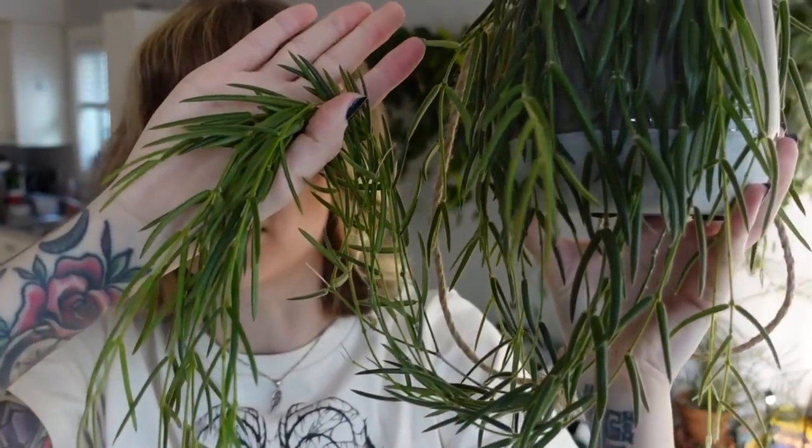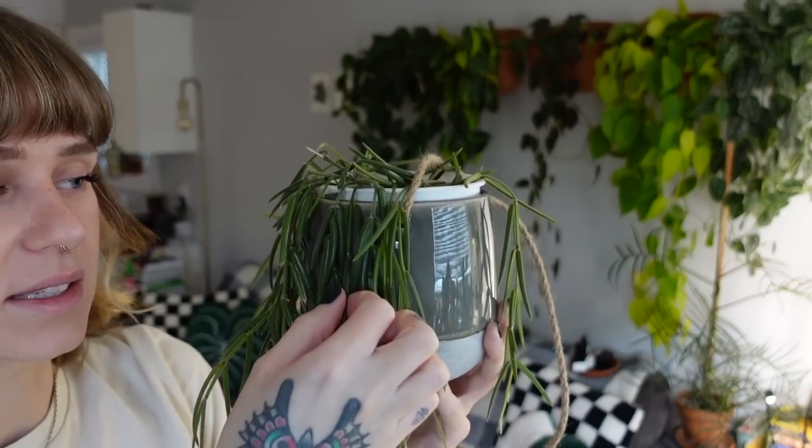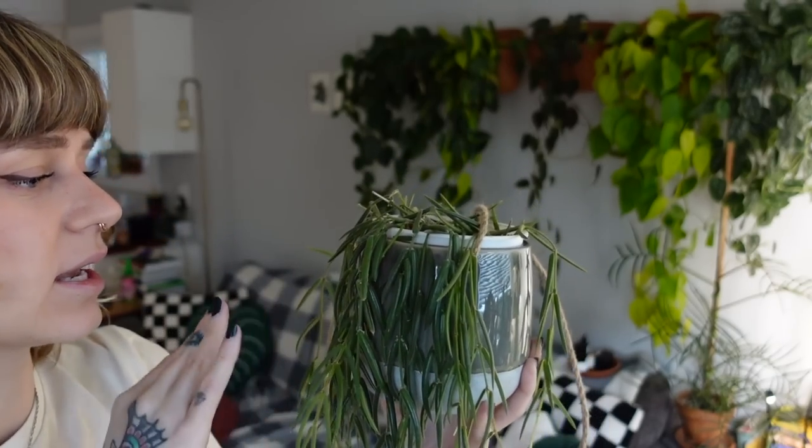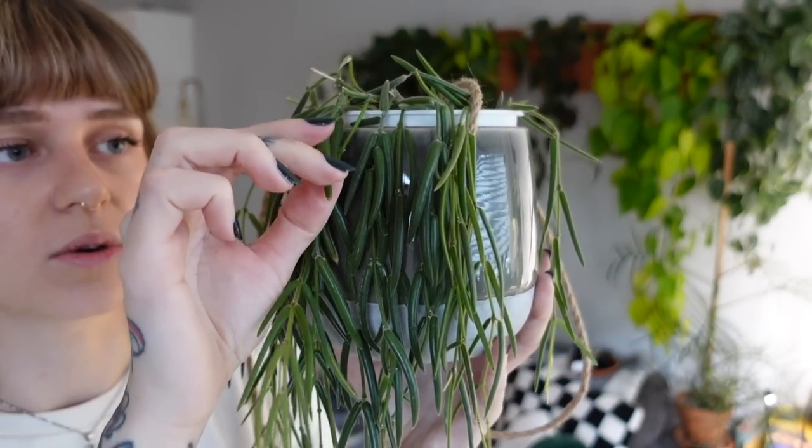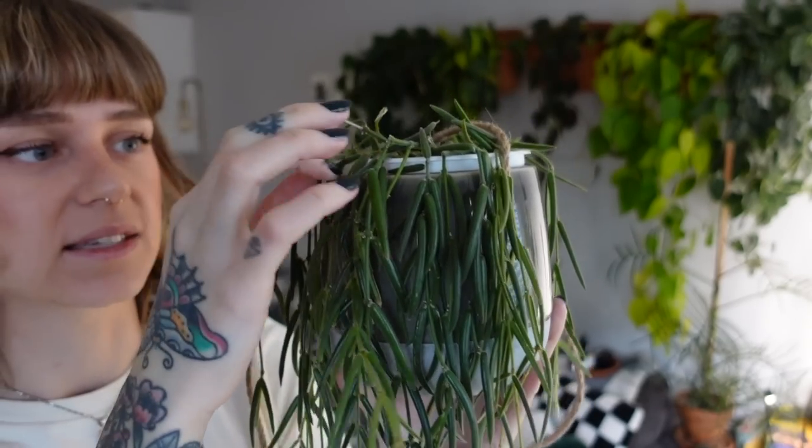It's definitely grown a lot and it's getting more full, but yeah, something about the way that this hangs is so satisfying to me and just looks so gorgeous. And the leaves are fuzzy as well. They have a very slight soft fuzz to them, which is so cool. They're small, but they are more succulent. They do have some thickness and some density to them. I honestly can't recommend this Hoya enough. It's been really easy for me, really easy to propagate, and it just gives such a cool look.